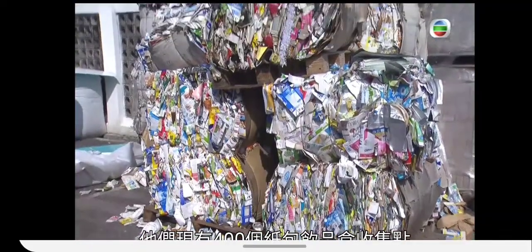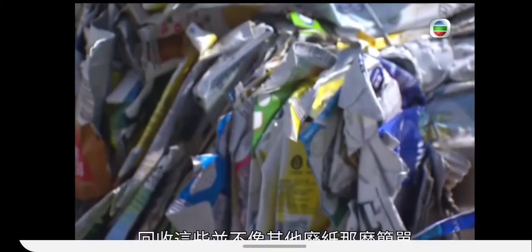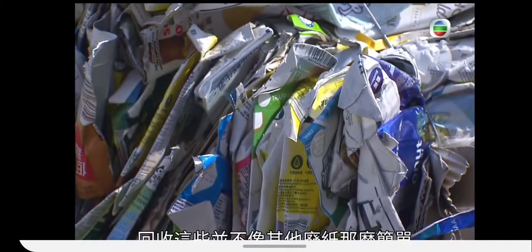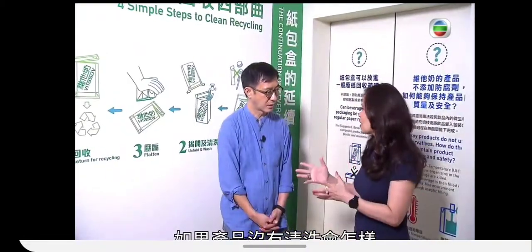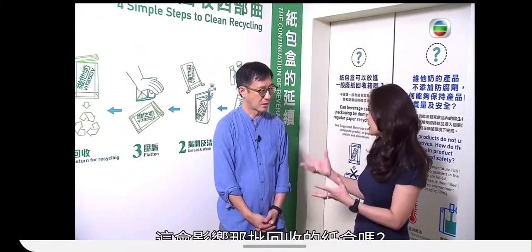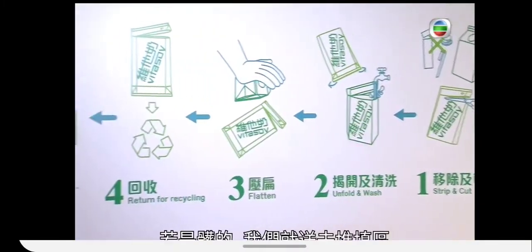Right now, they have 400 pickup points for beverage cartons, including at schools. Recycling these isn't as straightforward as other paper. If the products are not washed, what happens? Does that affect your batch of recycling? Oh, yes. If dirty, we just throw away, landfill.